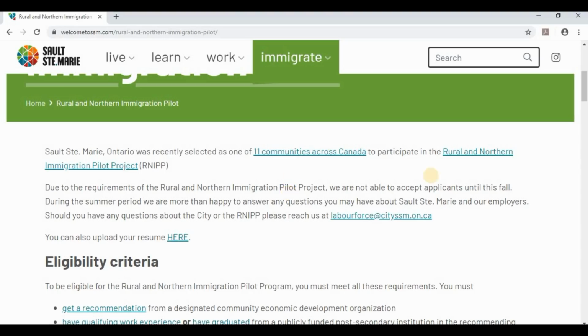Now, if you watched my AIPP video, which I posted like 2 weeks ago, where you need to get a letter of endorsement from a province, same concept with Rural and Northern Immigration Pilot Program. You also need to get a letter of recommendation, because these are the documents or proof that you need in order for you to proceed to the next step, which is applying for permanent residence.